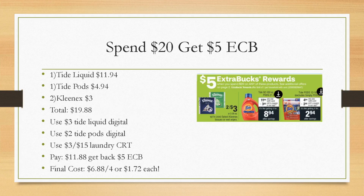We are getting another spend $20, get a $5 extra buck deal. There are a couple additional items included that are not shown here. You can check on page 2 of the ad for some additional items. So the deal I put together is literally using all 3 of these items shown. Your total will come to $19.88.